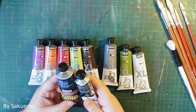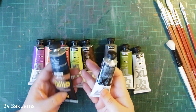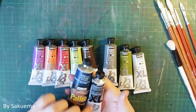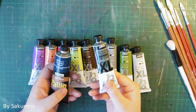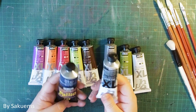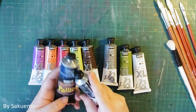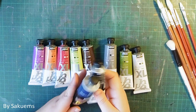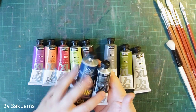I've got Payne's gray because I didn't have one, and this is a very happy color. This is a bluish gray, but I got this one, and this is a transparent one, and so I was like, oops, I can use it, but I wanted an opaque, so I got a new one which specifically says it's basically a neutral kind of tone gray, and so I got an opaque one and a transparent one.